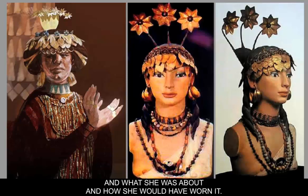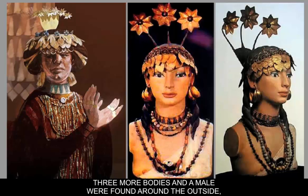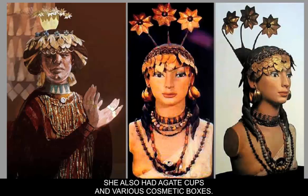When they found Lady Puabi, she wore a ton of jewelry. She had fancy regalia on. It was made of gold and lapis lazuli. Three more bodies and a male were found around the outside, but no real prestige items. She also had agate cups and various cosmetic boxes.